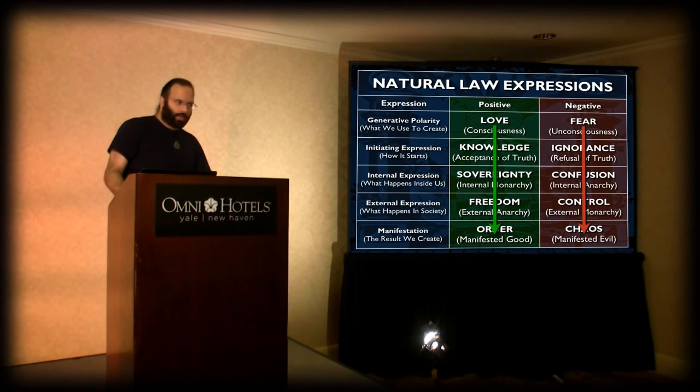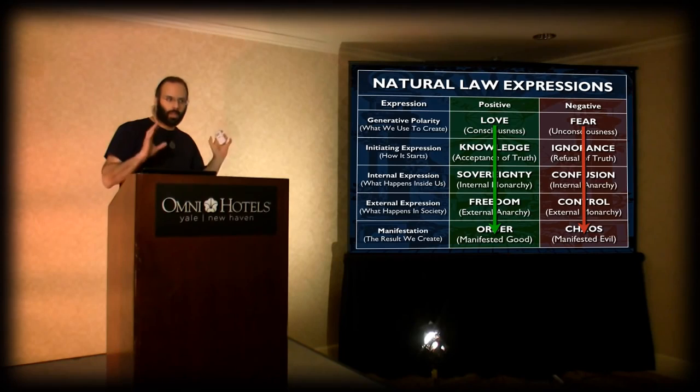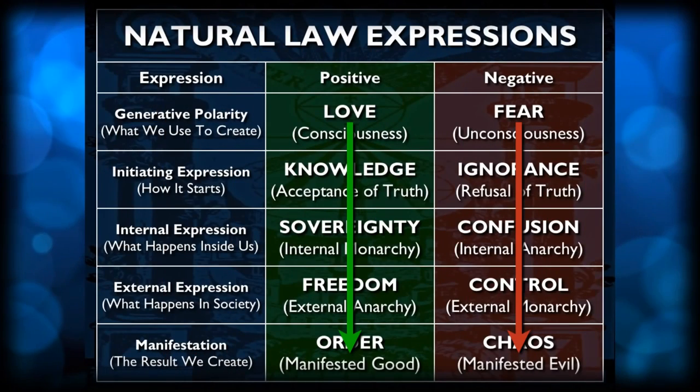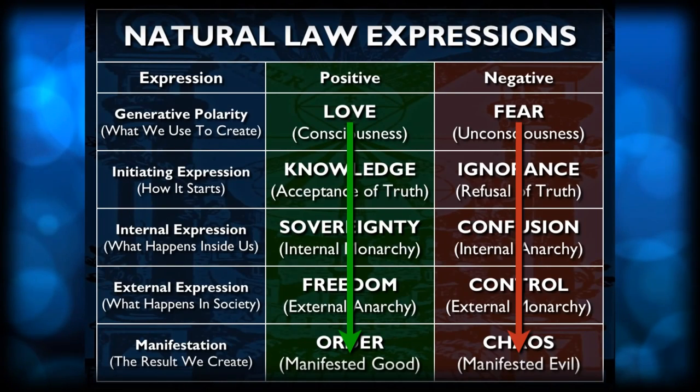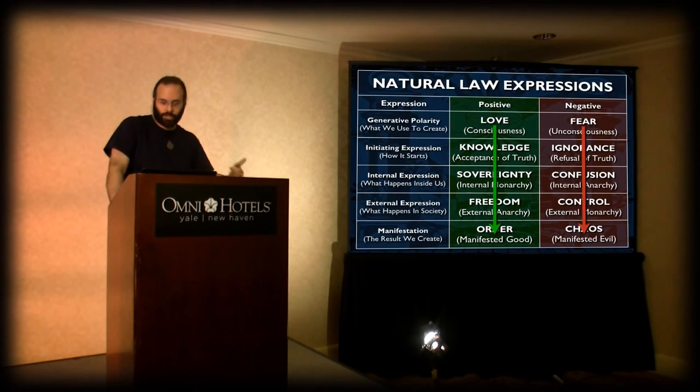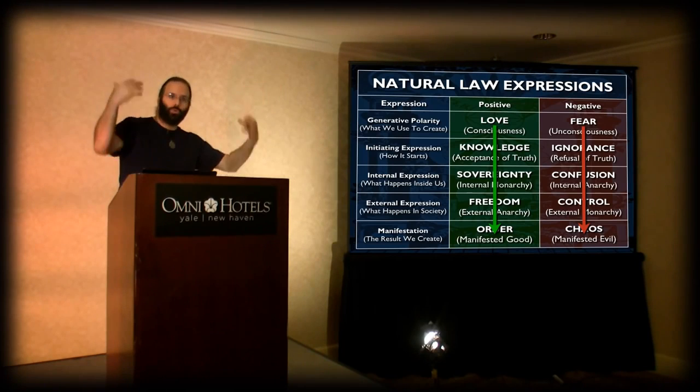You can't skip. No, they cannot be skipped either. Good question. They must proceed in order and in the same column of expression. So you can only get to order through freedom, which comes about through the understanding that we are sovereign, which comes about through taking in knowledge of truth, and which comes about through staying in a vibratory energy of love or higher consciousness, the openness to truth.